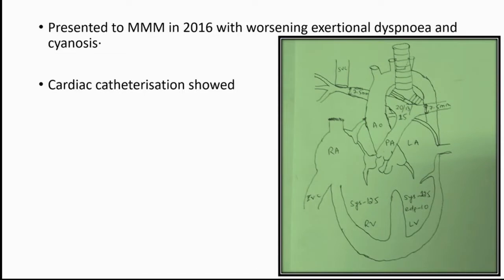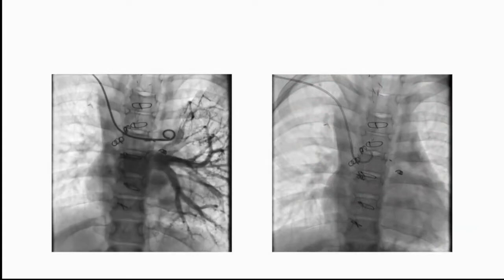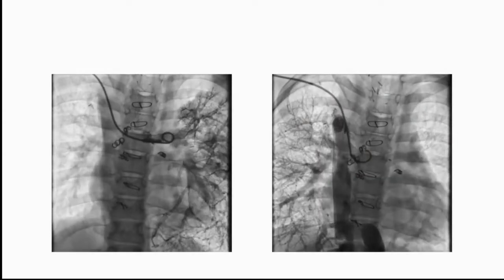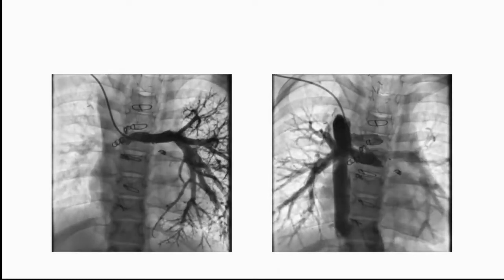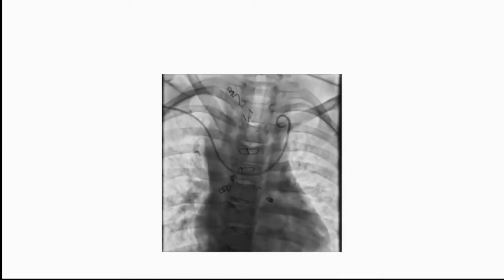He presented to our center in 2016 with worsening exertional dyspnea and cyanosis. Cardiac catheterization showed PA pressure of 20/13, mean of 15, with a ventricular pressure of 125. So there was a 105 mmHg gradient across the RV outflow, and RPA was 7.5 and LPA was 7.5. This is an LPA angiogram showing adequate size, and levophase showing the pulmonary veins. This is the SVC injection, showing the filling of the RPA, and levophase showing the pulmonary veins. The patient also had a retroaortic innominate vein with small venous collaterals.